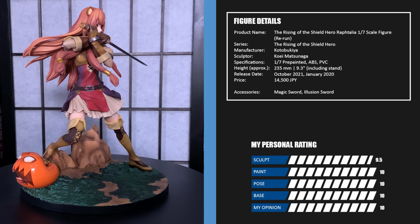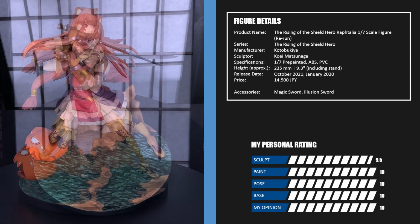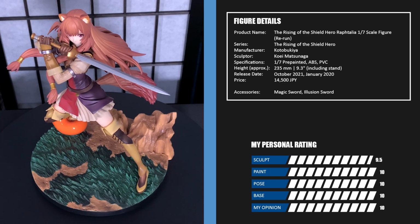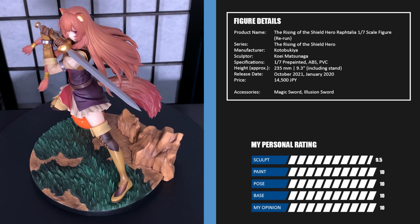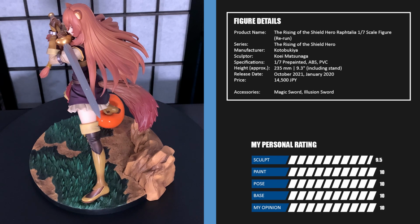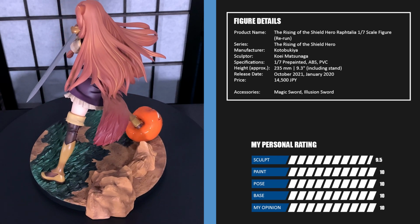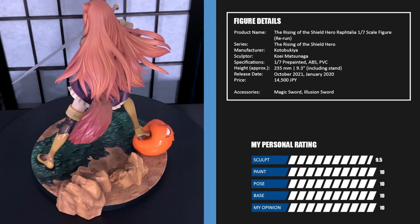The action pose is perfect. What can I say? And the base, oh my god, the base. It's one of the best bases to date. From the grass to the rock, to even the balloon monster, it's top notch. I'm so glad that they took the time to sculpt this base. As for my personal opinion, she's definitely 10 out of 10. Every figure collector should seriously be adding this figure to their collection.